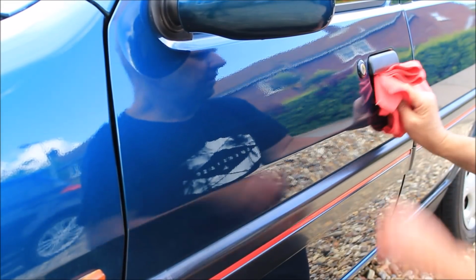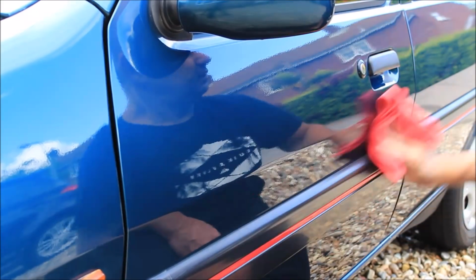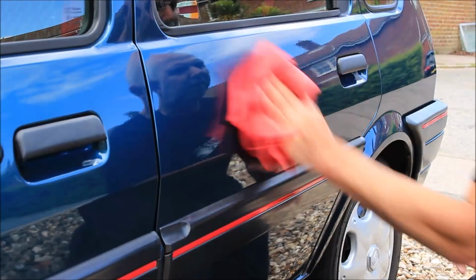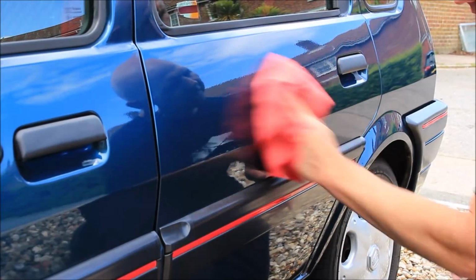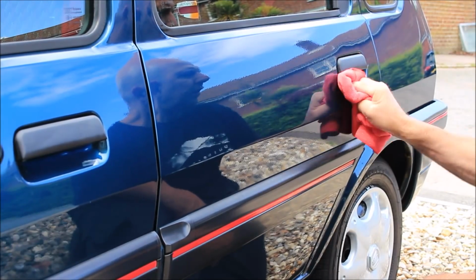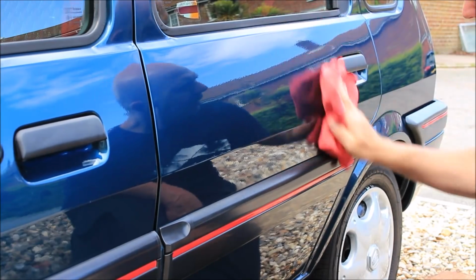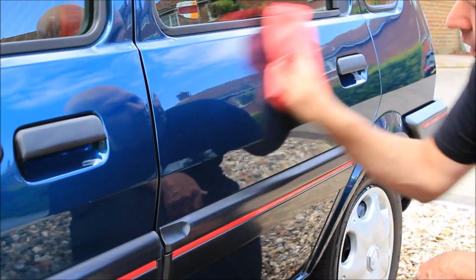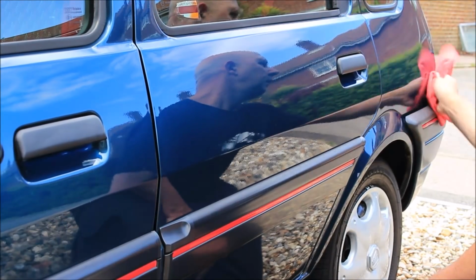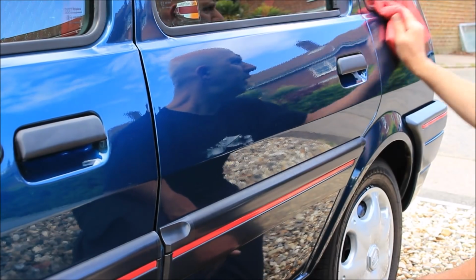Look at that reflection. Well, or I'd rather not actually. Most things as they get older improve, a bit like wine. I appear to have gone downhill badly. Don't look too bad, does she, for an old girl?